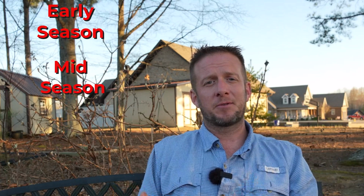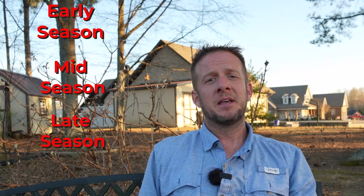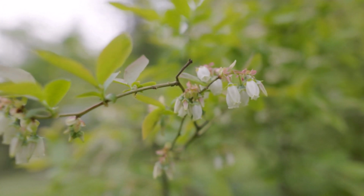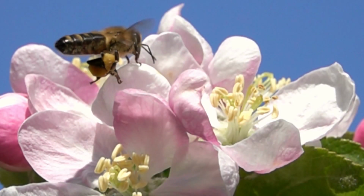The third topic we need to discuss with blueberry variety selection is when you're going to have fruit. There's three key seasons with blueberries. We have early fruit, mid-season fruit, late season fruit. And what I like to do with my blueberries is to plant some early season, some mid-season, some late season, and they'll actually cross-pollinate with each other. So when the early season ones are going out of season, there's still flowers on them. When the mid-season ones are beginning to bloom, they'll cross-pollinate a little bit.